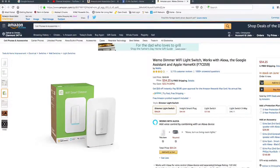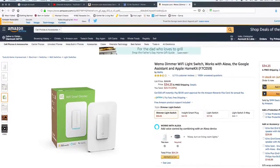We have the Wemo dimmer Wi-Fi light switch. Now, I did a review on a smart plug already, which is great for when you're plugging in things like fish tanks, lights, alarm. Well, maybe not alarm clocks, but anyways, you get what I'm talking about. It's great because you can plug it in. Well, what about those items like your built-in light, your built-in ceiling fan, or whatnot? Well, this is a great item that they can use for this. It's a smart plug. It's Alexa enabled.